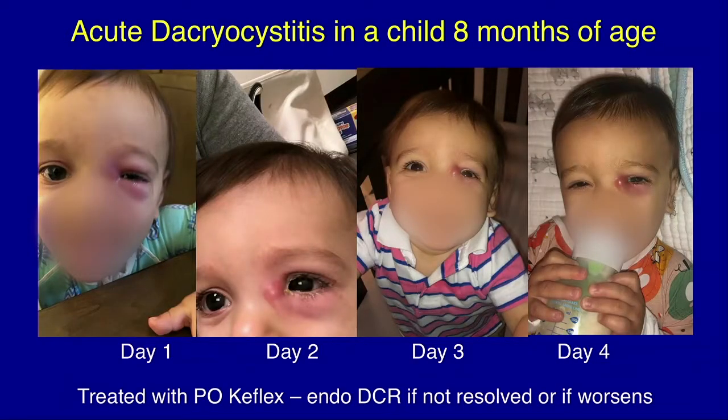This is a patient I'm following right now. So I've been gone since Tuesday, and I saw the patient a week ago who just had tearing and now has clearly dacryocystitis that we're quieting down with antibiotics. And I won't be focusing on this today. Children who are older, I'm a big fan of endo-DCR to treat this problem if they don't get better, and I have a feeling I'm going to come home and wind up operating on this child on Monday.